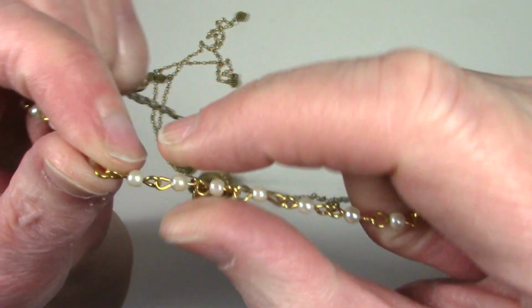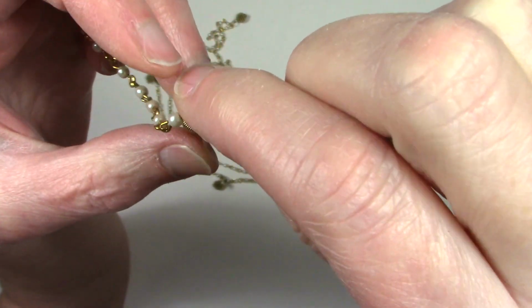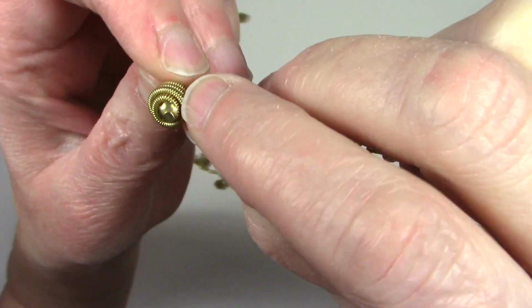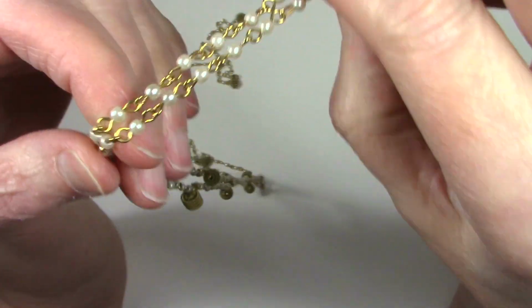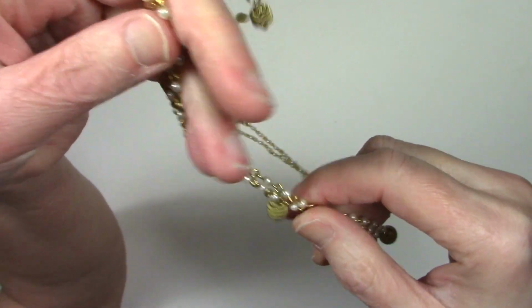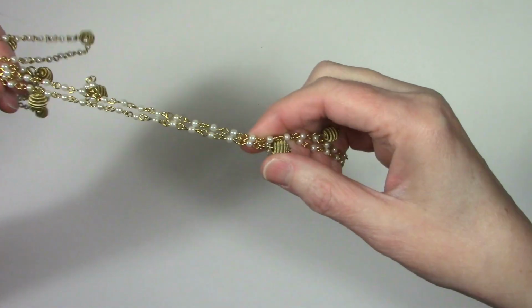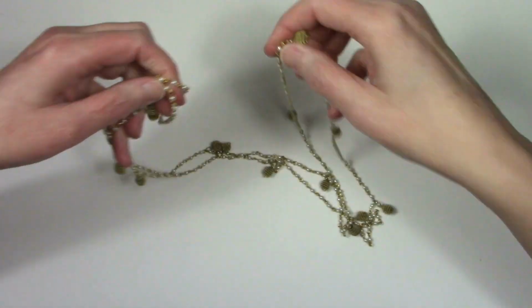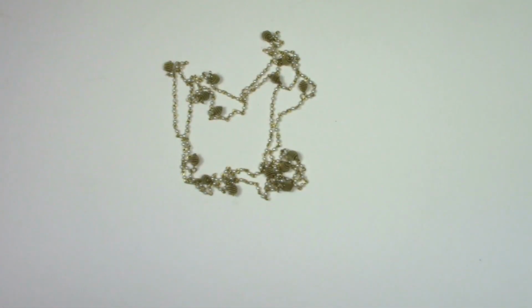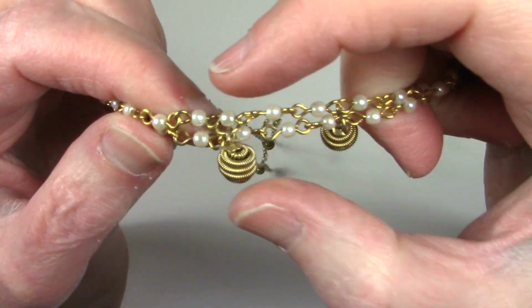It does have the vintage construction, but there are reproductions, so you want to take a look and make sure that it is vintage. Cute little imitation pearls. Just looking for a clasp. Now, on the larger necklaces, there's not always a clasp, and there isn't one on this one. This might be a reproduction. It doesn't have a lot of tarnish on it, but again, it's a very pretty piece. Look at those charms.